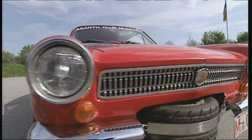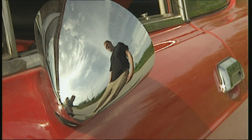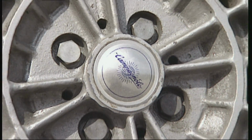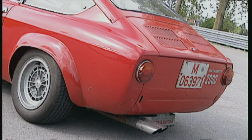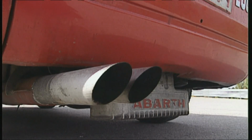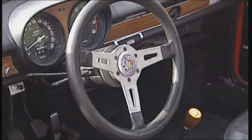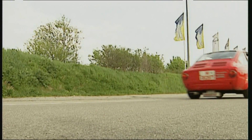Hans' OT 2000 isn't original, but a true-to-detail replica of the Italian runabout. The only difference, the weaker motorization. The only 3 real OT 2000s manage a full 185 horsepower from their 2-liter racing engines. In 1966, they cost as much as a contemporary Ferrari and were just as fast. Today, they are part of exclusive collections.